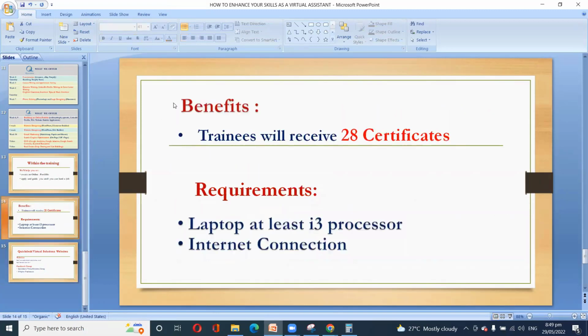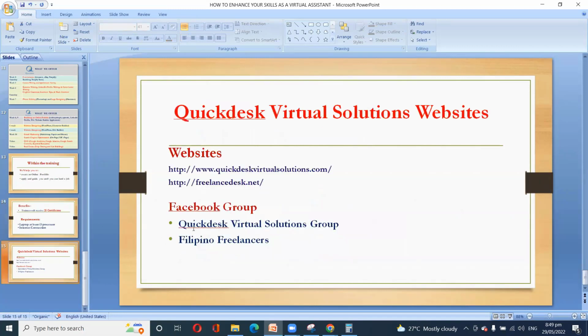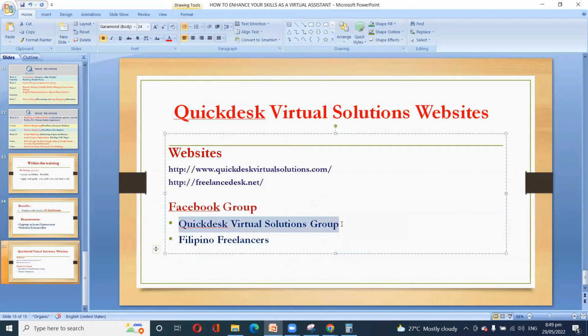Okay. Then you can join our group. We have virtual assistant groups in QuickDesk. Only QuickDesk students can join here. And this one is open to all, even if you are not a student in QuickDesk, you can still join. Here, you can see some job posts. You can see some tools that the clients are using, because in the job description when they post, they list the tools they need for the job. So you can join there.